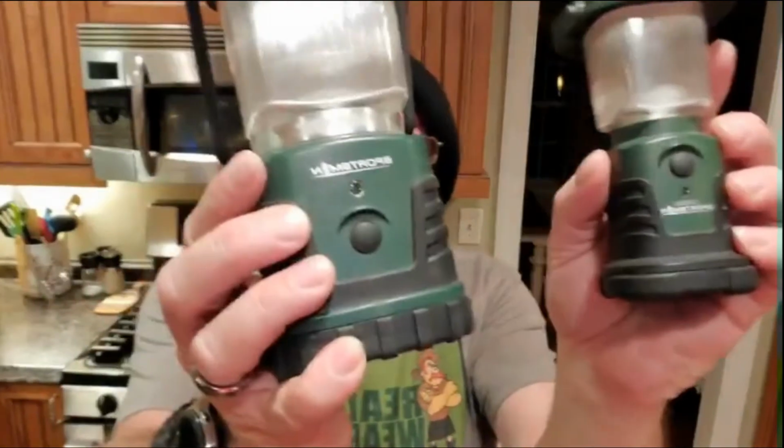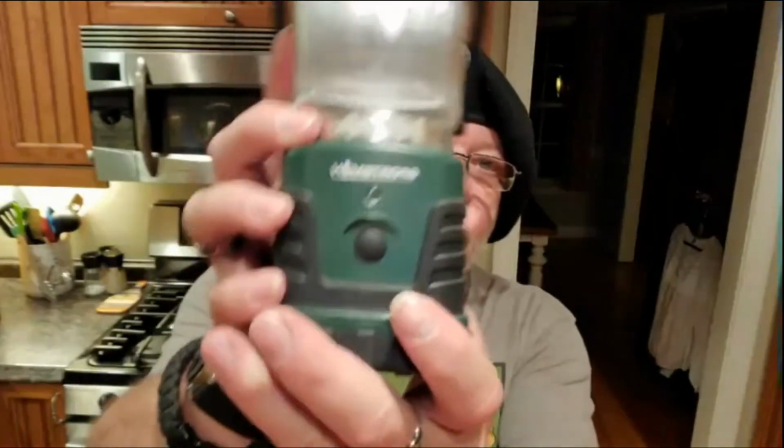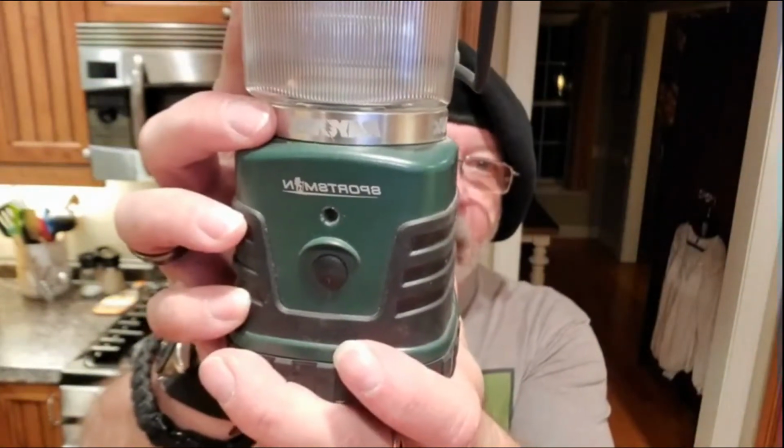And then the big brother of this, again by Rayovac, is the Sportsman series. Again, these things take a licking and keep on ticking. Now this uses D cells, but again, you can see the little light will flicker, and there it goes, letting you know that the batteries are still good at perfect charge and everything. And this will shine for 300 hours on low. But the high setting is really good.